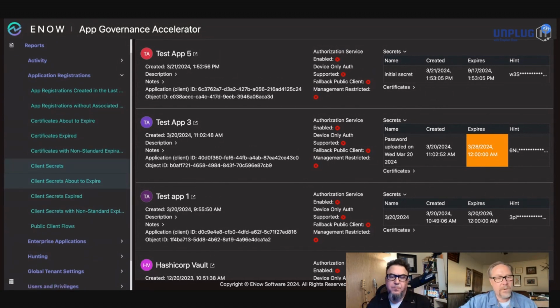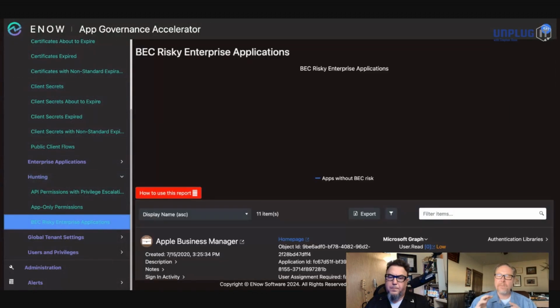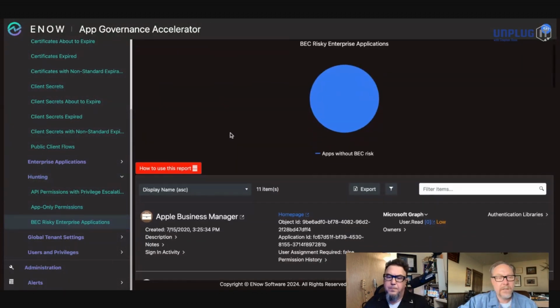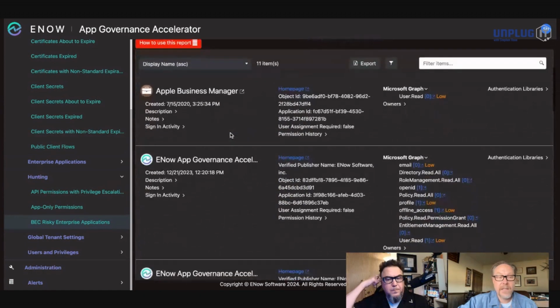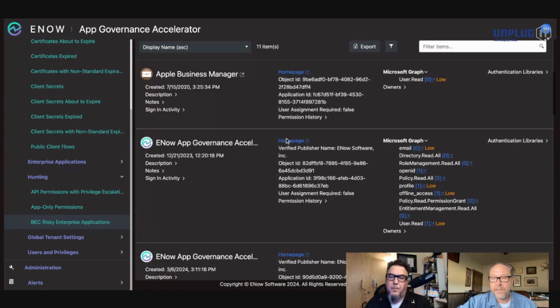What it also provides, and this is really neat, so they've just added this. The recent hack that Microsoft has raised in the past couple of weeks gives you an opportunity to kind of view into that quite a bit. So now you can take a look at your applications that have risky Graph APIs applied to them.